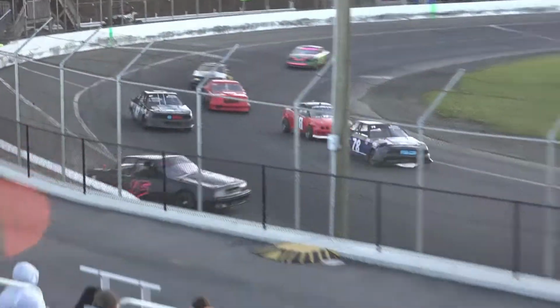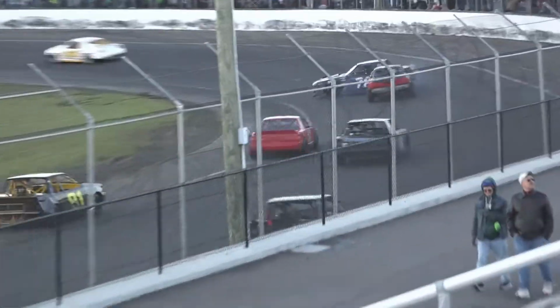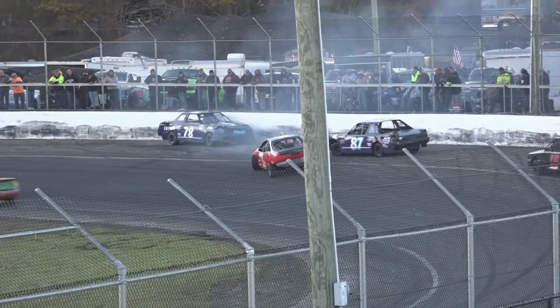A little trouble for the Burgoyce machine. Dorr goes wide, clips the wall. We'll look to see if he can keep it going, but he loses, blown a position, and they slam into turn number 1. Christian Herman, the 87, and the 78, so both Burgoyce.